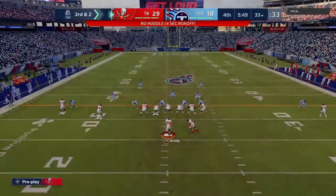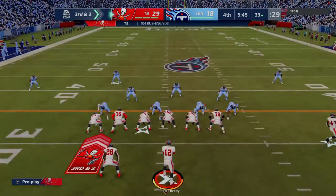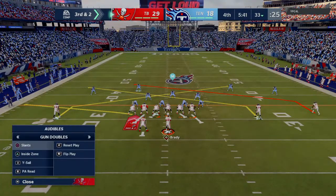And able to stay on his feet past the 30 to about the 33-yard line. 33-yard line. A gain of 9 brings up 3rd down.